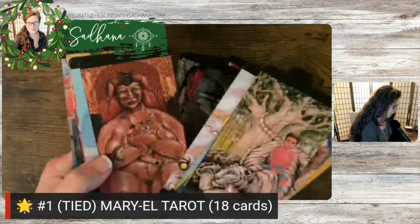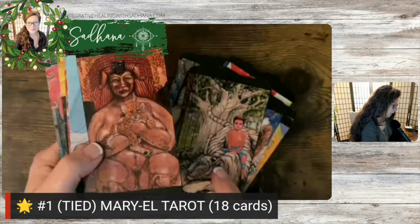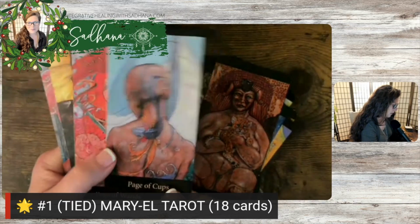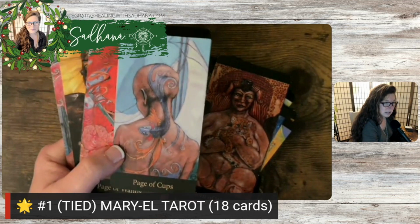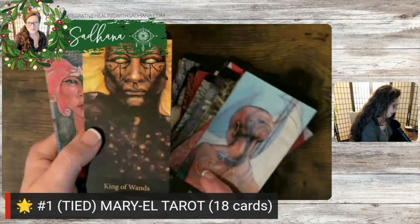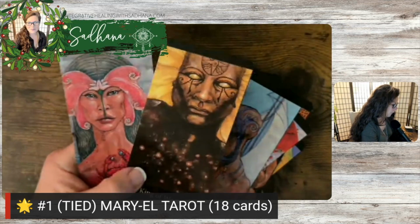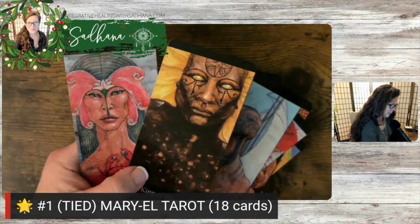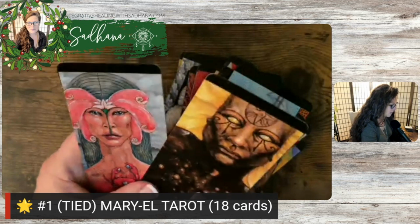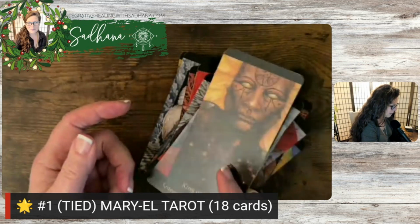So much to learn about the tarot, about life, about history. This Page of Cups, I mean, there's so much poignancy in this deck as well. And for me, profound past life stuff that has come through. And if people are wanting to work with past life readings, this is a deck that I have at hand.